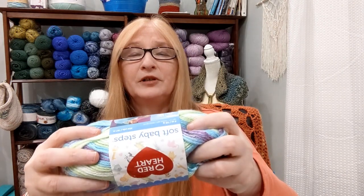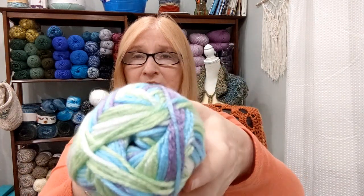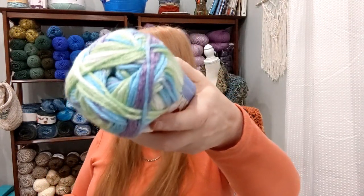I'm going to actually open this so I can get a better look at the color. That is so pretty. Oh my gosh, that's soft too. I'm pulling the labels off. We don't want that. I need to keep these labels intact. Here we go. This, Red Heart Soft Baby Steps, 204 yards, and super soft. And this is in the color Tickle. That's pretty. I'm going to bet that this is acrylic. I imagine it is. But it is super soft. Look at that color. Man, does it go well with that other stuff.